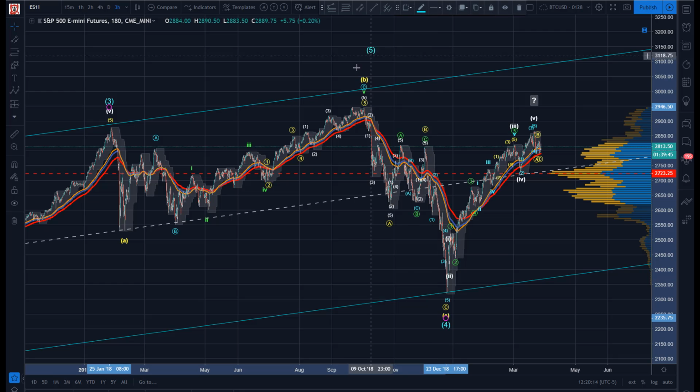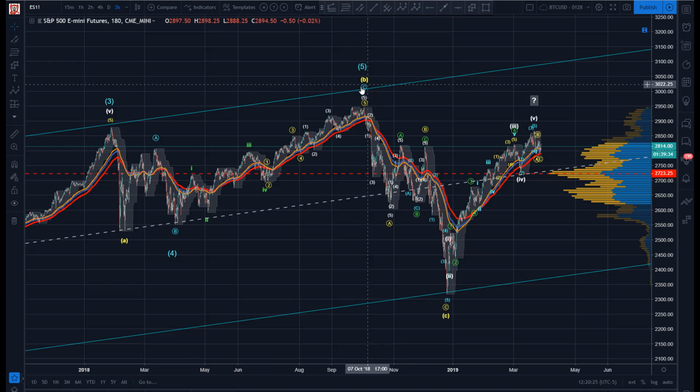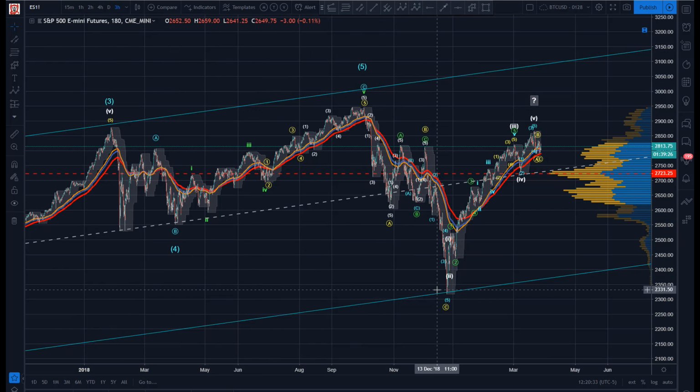If the 5 is in here and we have to abandon the idea, that would put the 4 over here. Whether we do it this way, I had it as A, B, C, and then this was our 5th. So that would give us the 5th up here. All right, so I'm going to take this off because I just don't think it's there. Okay, so I've got an ABC here.